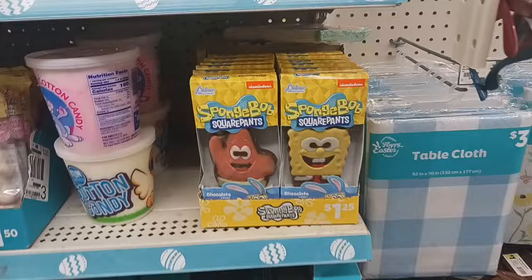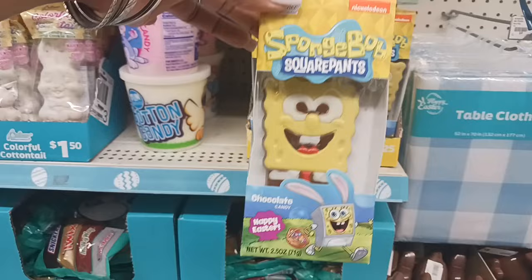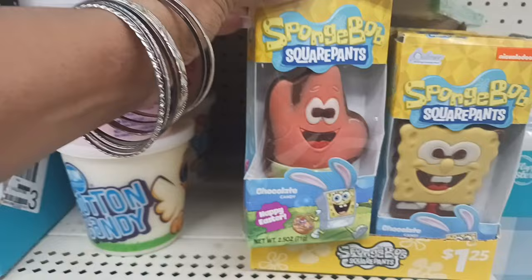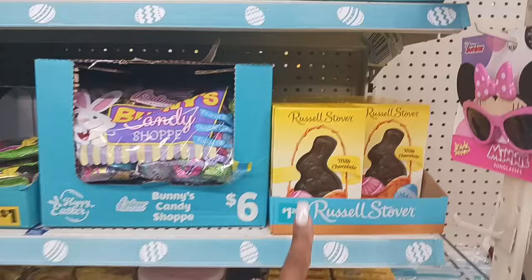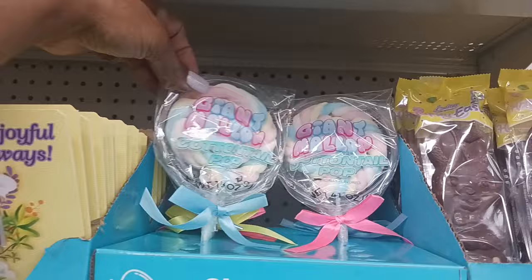Okay. And now we're down here where they have some of the candy, the treats. And I see this right here with SpongeBob. Look at that. And that's a chocolate. It's chocolate candy there. And this is $1.25. And then one of the other characters, I can't remember his name. All right. And these are $1.25. And then we go on up. They have Russell Stover's little milk chocolate rabbit there. And up here, we've got some little rabbits. Happy Easter for $1.